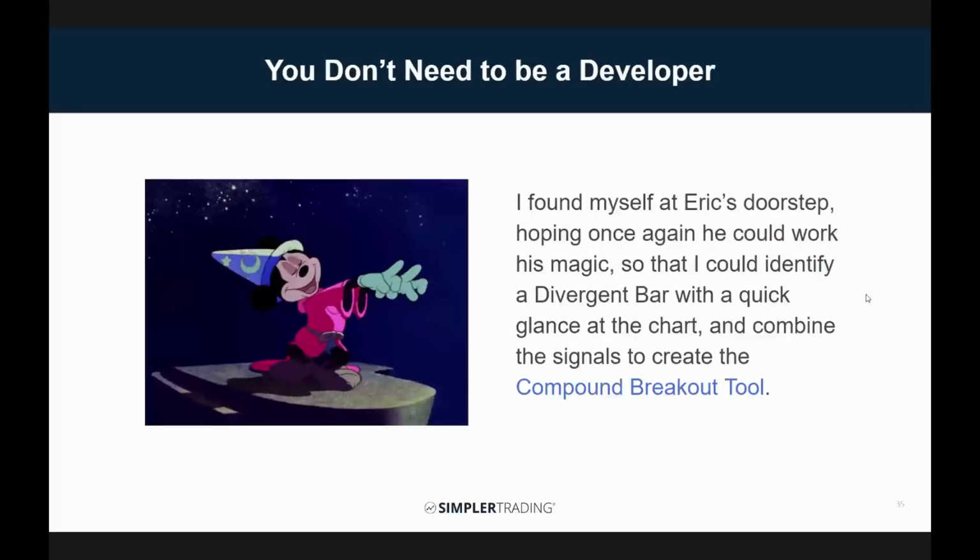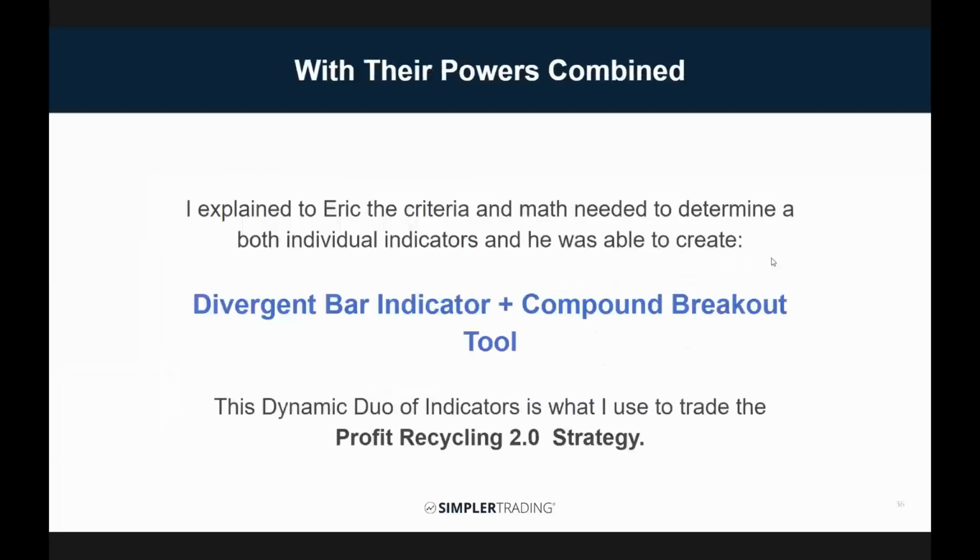And I found myself at Eric's doorstep, hoping once again he could work his magic so that I could identify a divergent bar with a quick glance at the chart. So I didn't have to do any math involved. The math could already be done for me. And also to see if he could combine the signals that I look at for the compound breakout tool into a very easy to read indicator. So I didn't have as much mess on my charts overall, and a very simple way to view whether or not a signal was valid.